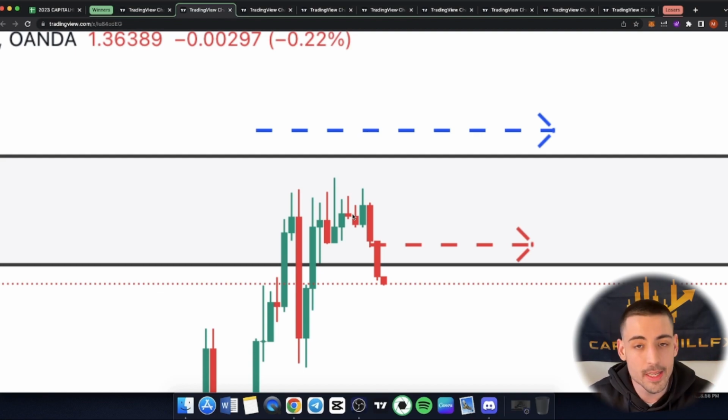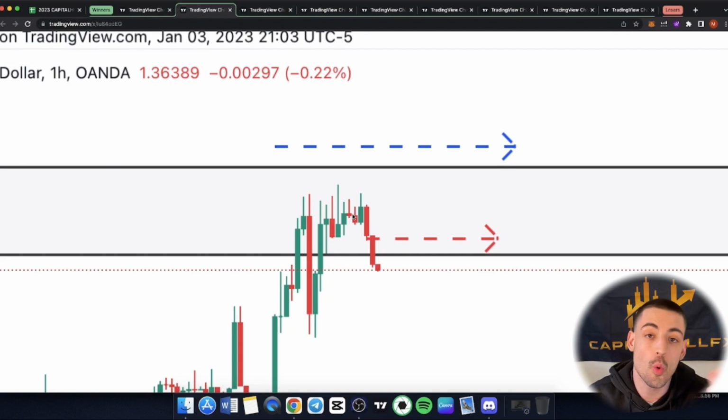Remember, when you are analyzing price action, there are 4 major things that you want to analyze. Are we bullish or bearish? Pretty much just asking, is the close price above or below the open price? And you could basically identify this: is the candle green or red?